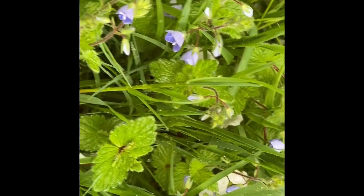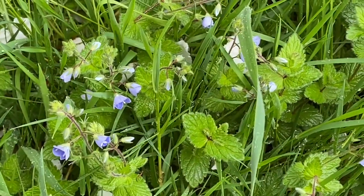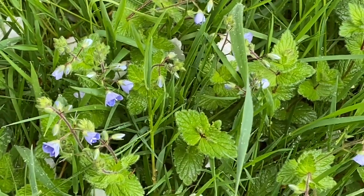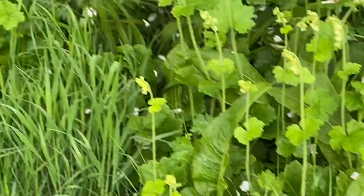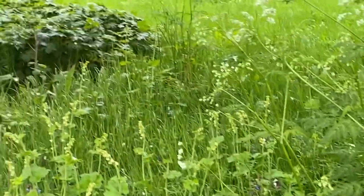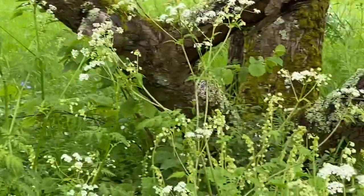And, oh, look at that. Little blue friend. I can't remember what that's called either. Speedwell, that's it. It's called speedwell. No good doing this kind of filming if I don't remember what everything's called. Anyway, you get my drift. So do a little bit less mowing and enjoy a few more flowers.